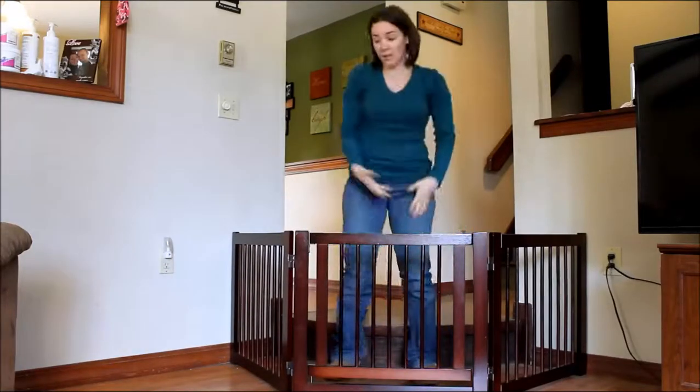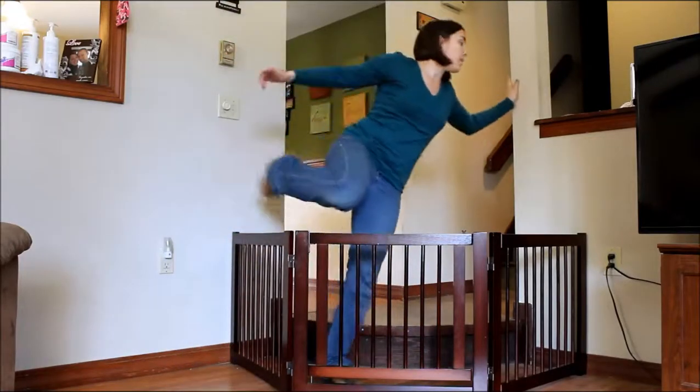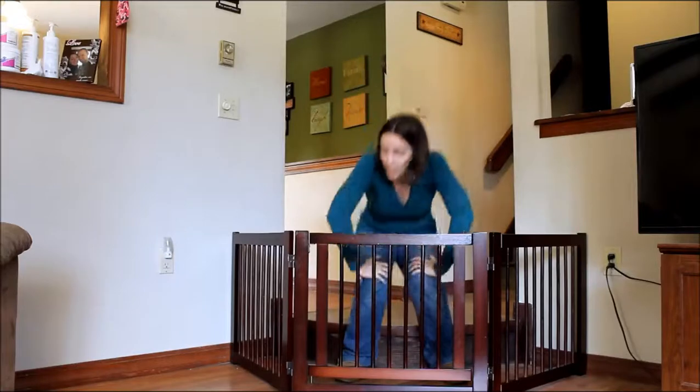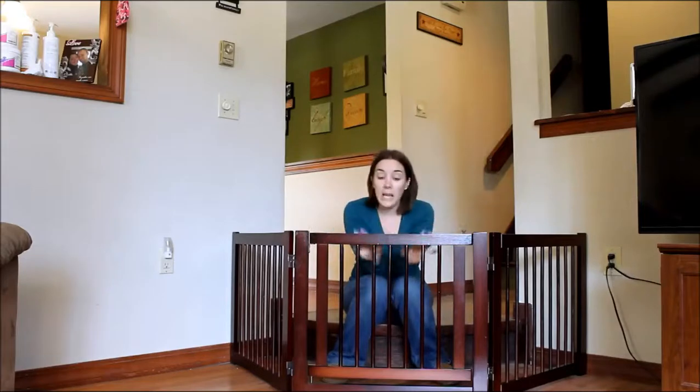You can tell that this is a very short gate, so I can step over it easily. I'm only 5'2", and I can easily step over this one, so not a problem at all. The only thing I did want to mention, sorry, I just wanted to check that number. The gate itself you can order on Amazon for $78, so $80 is definitely in the upper level of the price range for pet gates.